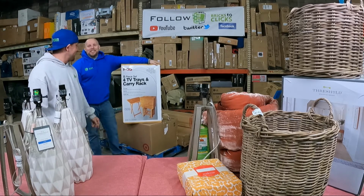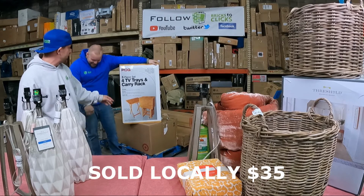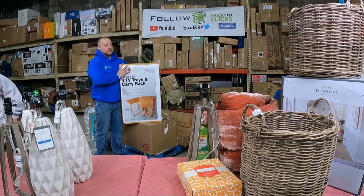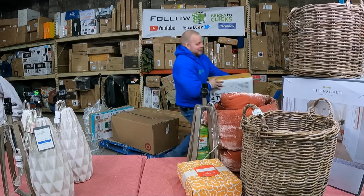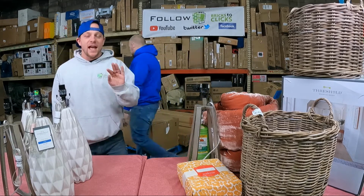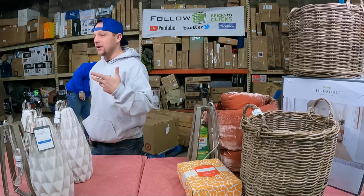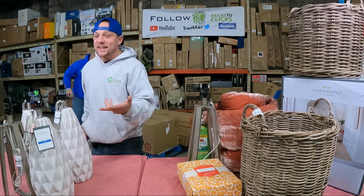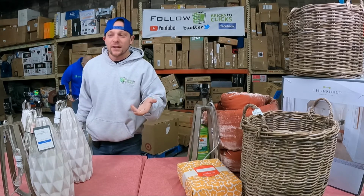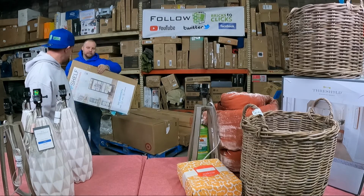We got a 5-piece TV trays and carry rack. I think this is gonna go pretty fast. A lot of people ask about the TV trays. That's too funny. It's $45 on the manifest. Remember I had some TV trays in a shipment? I had them leaning right there for me to take home. Ironically enough, someone came in and bought them that day. They grabbed them, took them over, gave them a price, and they sold. But you know what? I'd rather have the money in hand than something sitting in the shop.